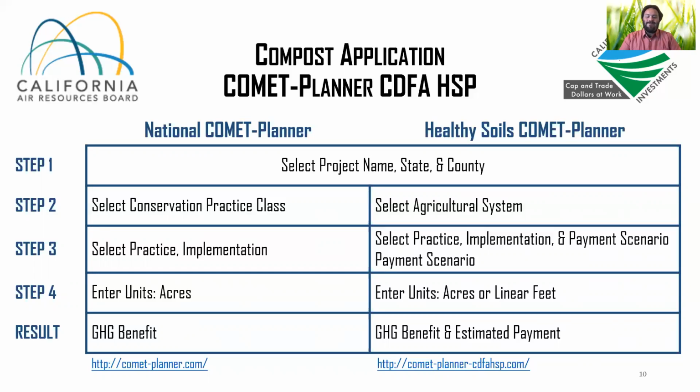The Comet Planner for the CDFA Healthy Soils program has been edited to include not only CDFA compost application practice and whole orchard recycling practice, but also the specific NRCS practices that CDFA selected to be part of the Healthy Soils program. All other practices are excluded to avoid confusion. This version of Comet Planner also includes a payment scenario so that the website calculates both the greenhouse gas benefit and the estimated payment the farmer will receive for implementing the practices.